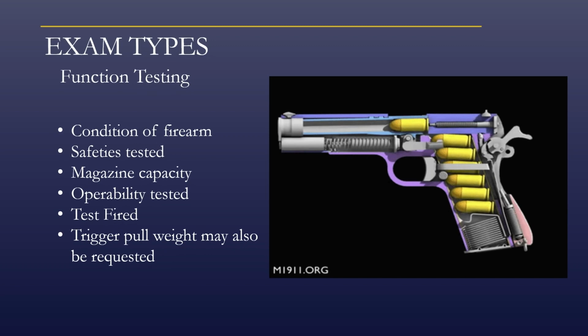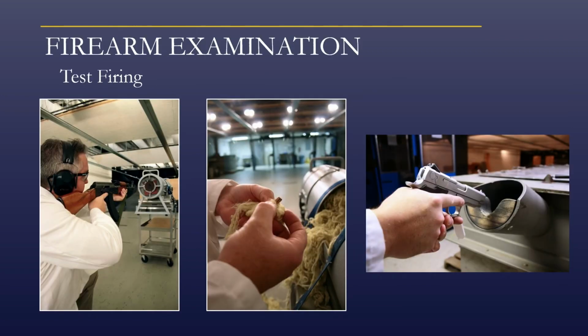And then if we need to, we're going to do the trigger pull, which weighs how much force it takes to fire the firearm. Another exam we do is test firing, which is the fun part, which is shooting the guns in our shooting range or in our water tank. This is my old supervisor, Scott, shooting in our Kevlar tube and our water tank.